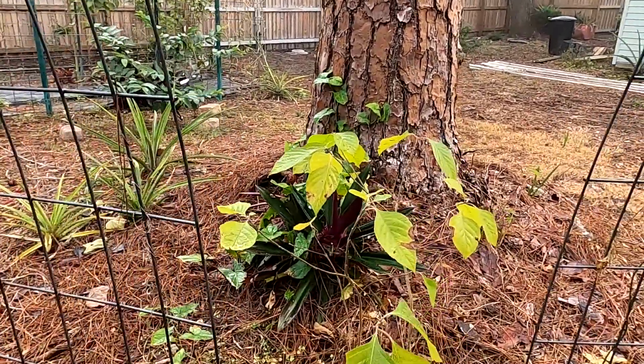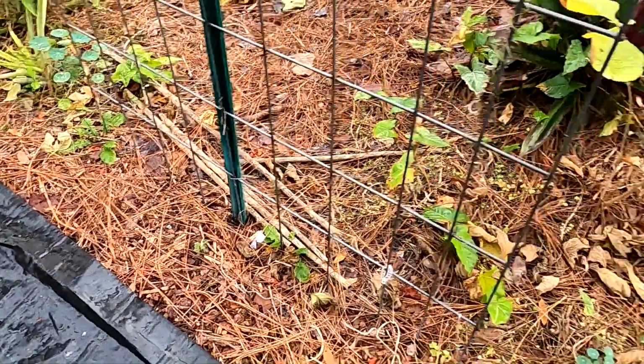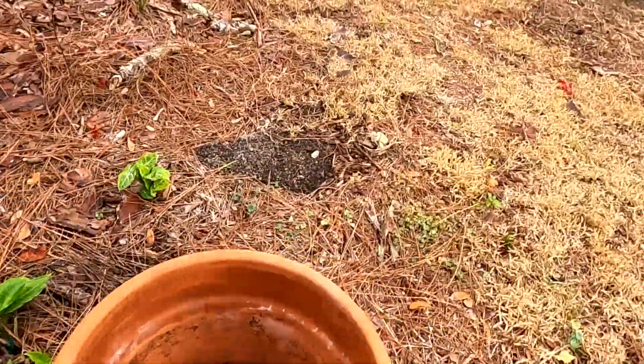Beautyberry again. Okay. And there's lots of little nasturtiums along the way. Bee balm should be coming up also in these little blank areas. Let's go see what's in the front.